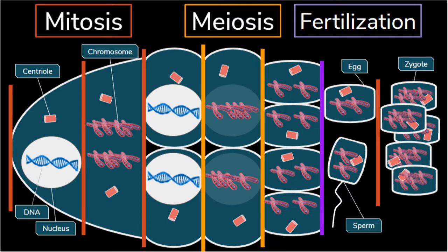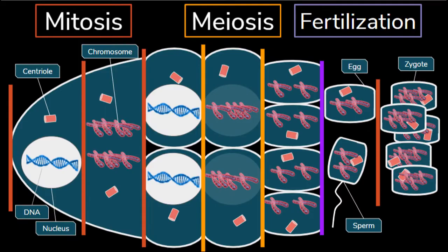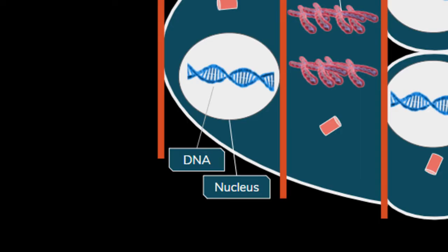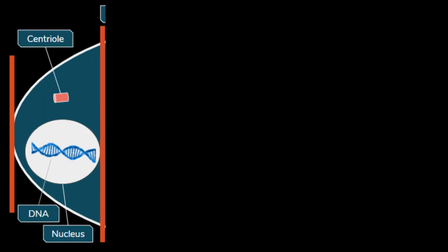This blue blob represents a somatic cell, and within the somatic cell, you can see there's something called a centriole. Now, I'm not going to go too much into it, but it basically organizes and structures everything within the cell. There's also a nucleus, and within the nucleus there's DNA, which is the code for the organism that this somatic cell belongs to. In the first stage of mitosis, the DNA copies itself within the nucleus membrane.